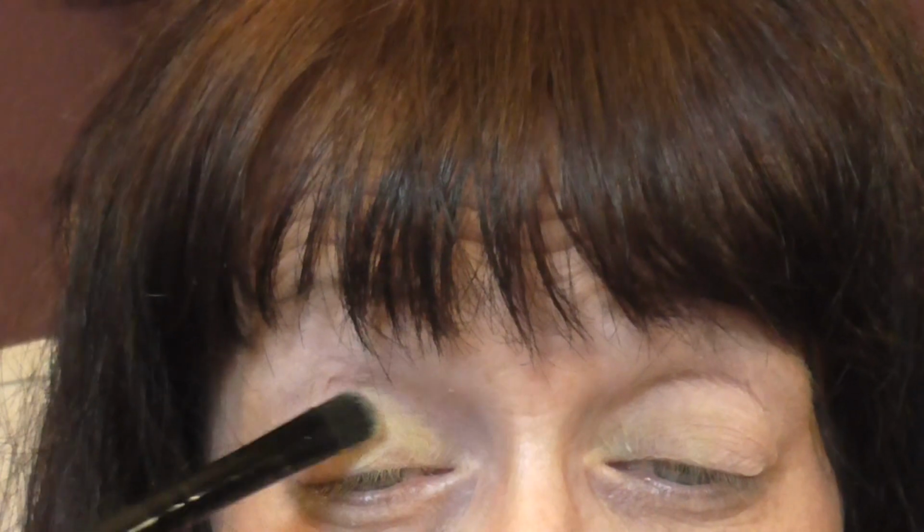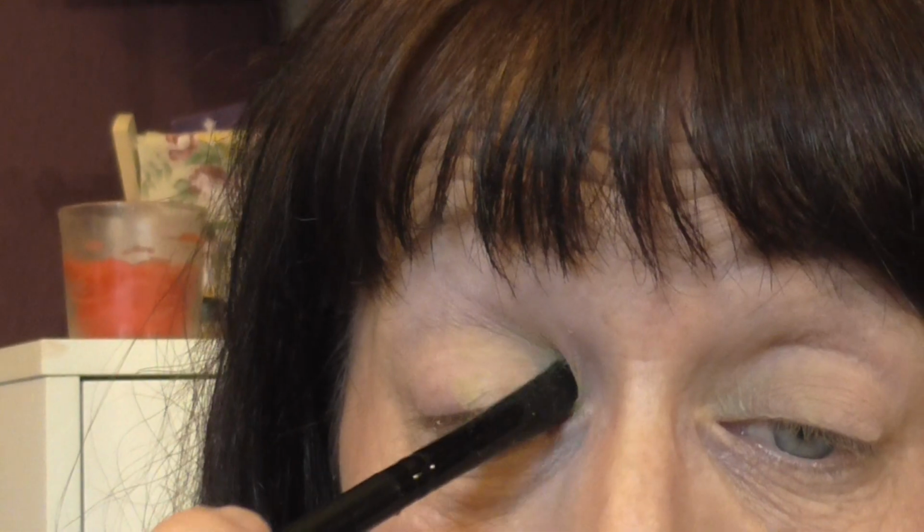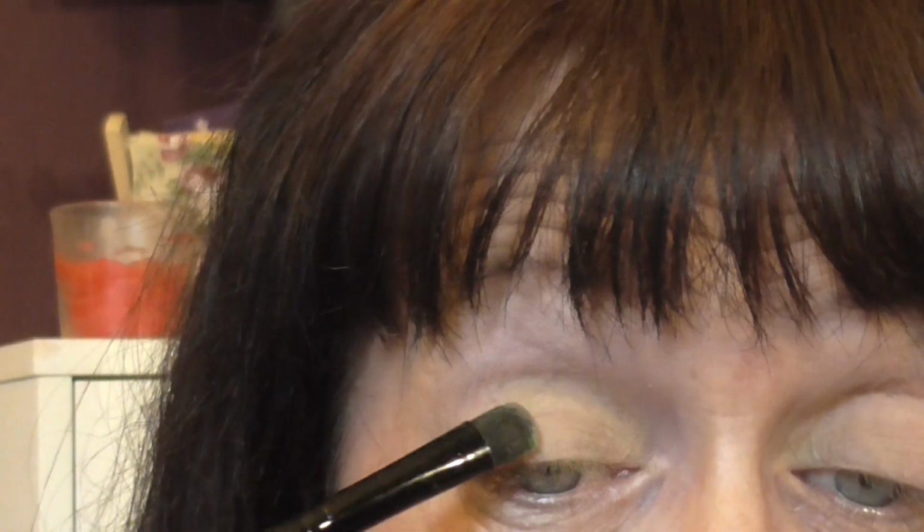Oops. On my eyelashes there. And what I'm doing is patting the colour on rather than sweeping, because you get it all over, especially when you've already done your face makeup. And if you pat down your colour, you get a lot better colour payoff on your lids. You can see this. That's quite pretty, isn't it? Not used this colour before.